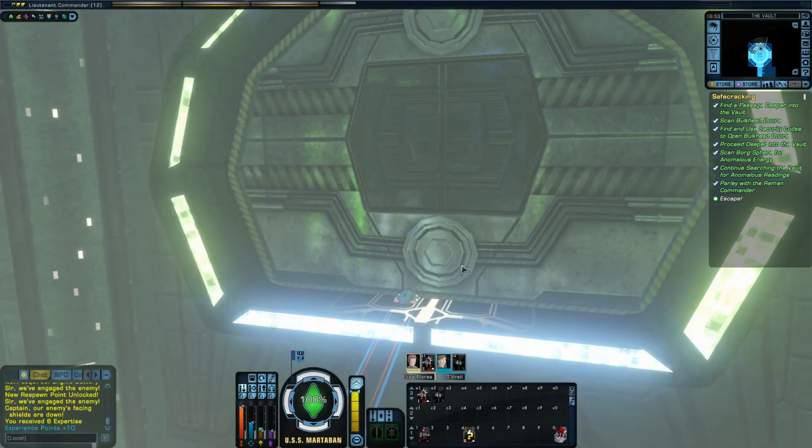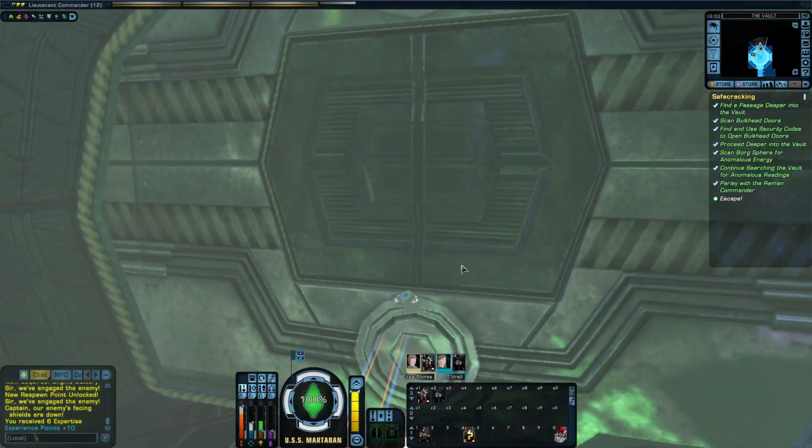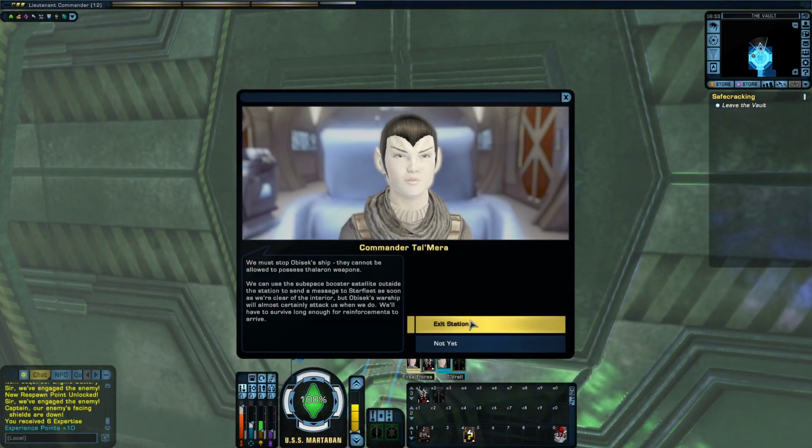We're almost there. We must stop Obisek's ship. They cannot be allowed to possess Thalaron weapons. We can use the subspace booster satellite outside the station to send a message to Starfleet as soon as we're clear of the interior. But Obisek's warship will almost certainly attack us when we do. We'll have to survive long enough for reinforcements to arrive.